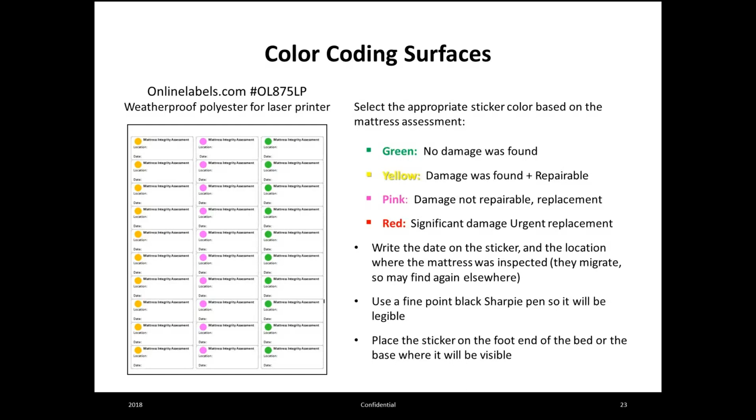Again, to reiterate the 4 colors: green, no damage is found; yellow, damage was found, but it's repairable; pink, damage is not repairable and you need a replacement sometime in the future; and red is significant damage and urgent replacement. We'll talk a little bit about the difference between a pink and a red in a future slide. But right now, I just wanted to give you an overview of those 4 color classifications.